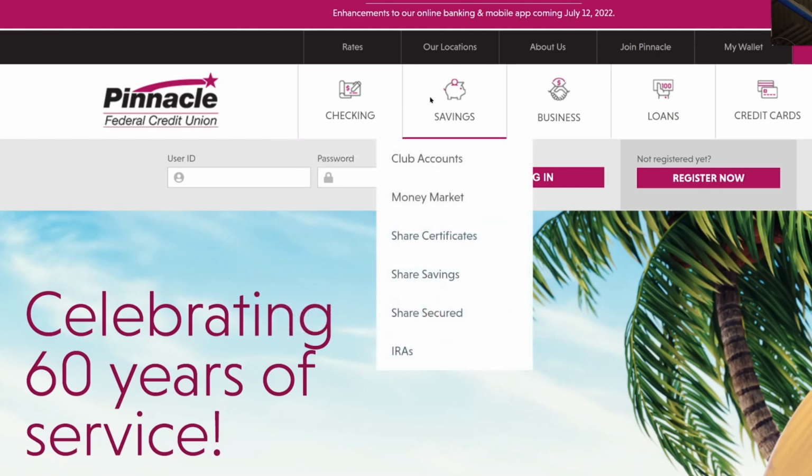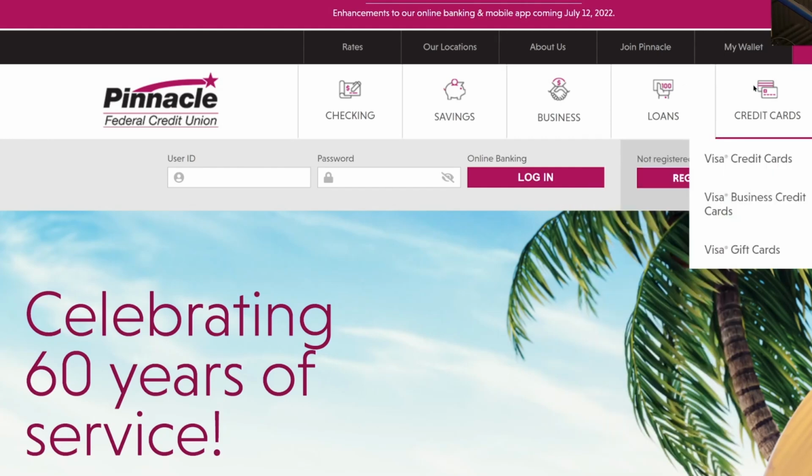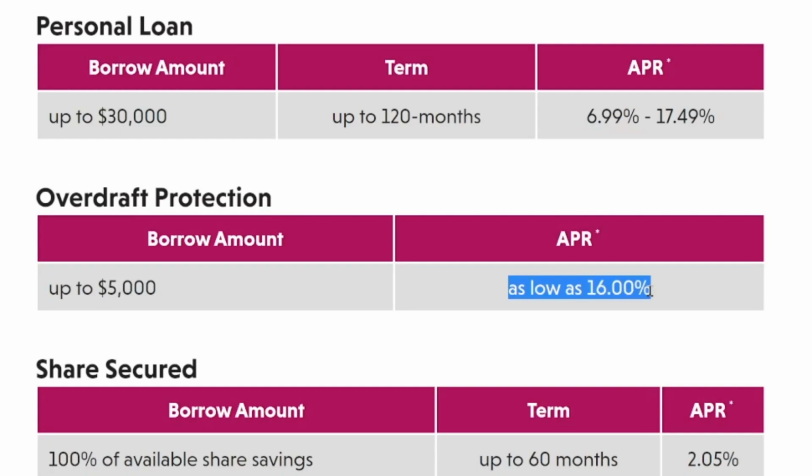Now, they offer checking, savings, business accounts, as well as a variety of different loan products, and they also offer some credit cards. Now, in terms of their credit cards, I'm not really going to go too much into that because they are issued through Elan Financial Services. So they're not actually underwriting their own credit cards, but they will be underwriting their own personal as well as auto loans and mortgages. Now, in terms of some of the limits and rates, their personal loans go up to a maximum of $30,000 with terms out to 120 months, which is 10 years, and rates between 6.99 and 17.99. They also have a checking line of credit or an overdraft protection line of credit that goes up to $5,000 and as low as 16% APR.